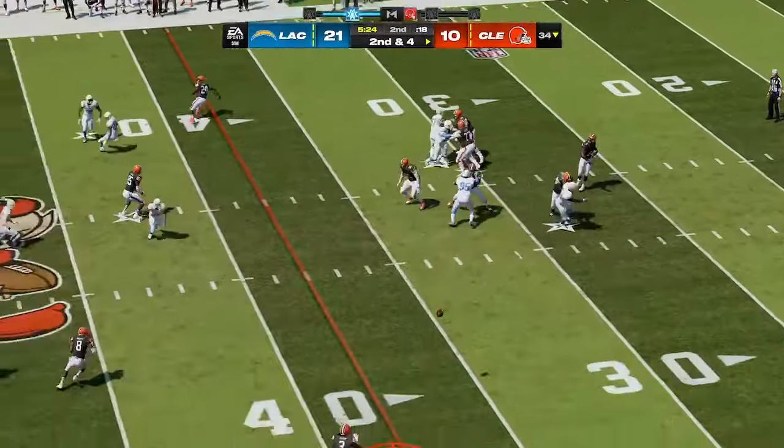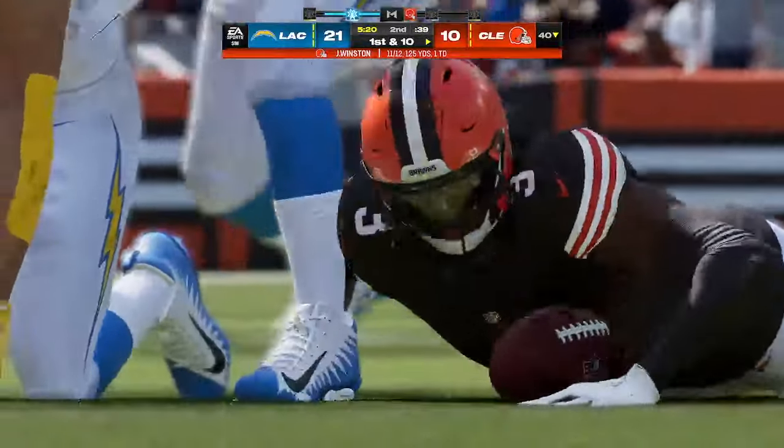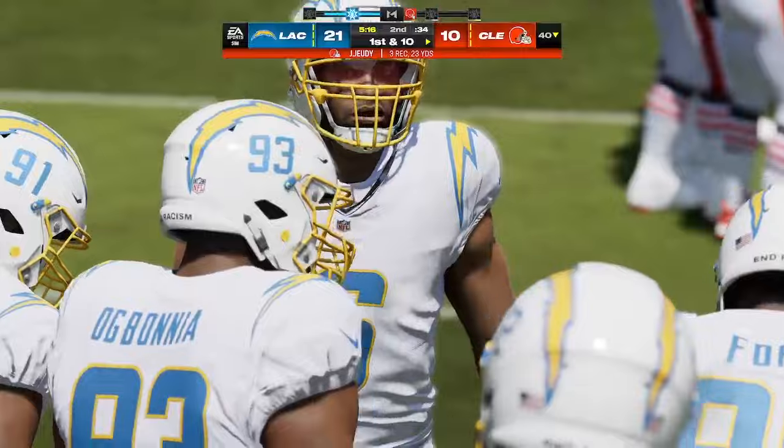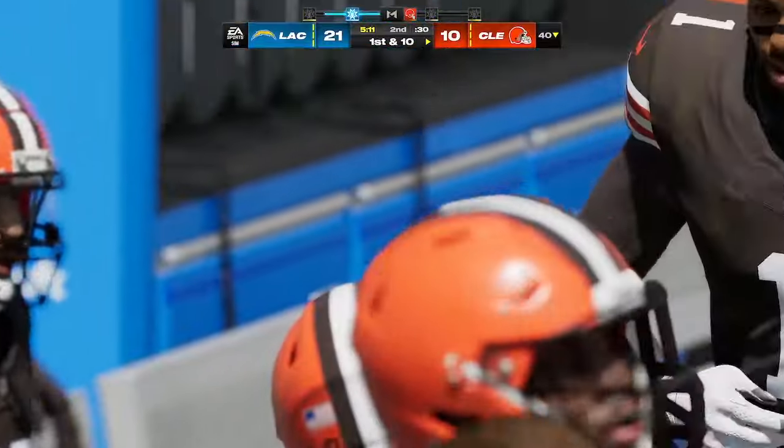Winston. Open man, he completes it to Judy. A 6-yard pass on back-to-back plays. Picks up the first. The start for them near flawless. Defense gets them a 3 and out. 2 quick pass connections on offense.